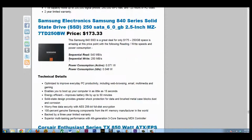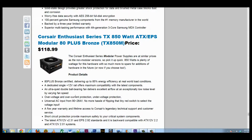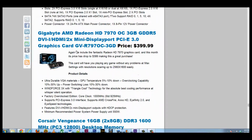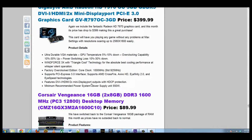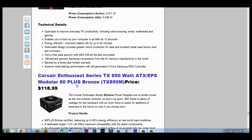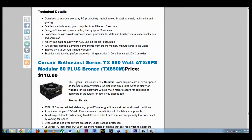All right, let's go on to the power supply. The infamous Corsair Enthusiast Series PSU 850 watts is what I recommend for this build. And 850 is actually overshooting it. You can go with a 750 watt, or I think the recommended wattage for the Radeon HD 7970 is, I'm trying to remember, 500 or 550 watts minimum. Oh, right there, 550 watts. So 850 watts for this whole build is plenty of space.